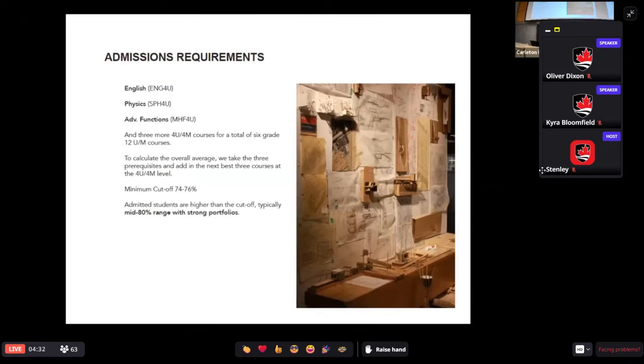Now, the way that that works is that if you have a phenomenal portfolio, we'll be a little bit more generous on the grades. If you are an incredibly smart student, we can allow for a slightly weaker portfolio, but we're in that range of good portfolios, smart students, because we are one of the most competitive programs, certainly at Carleton, but also as far as architecture programs are concerned in the province.